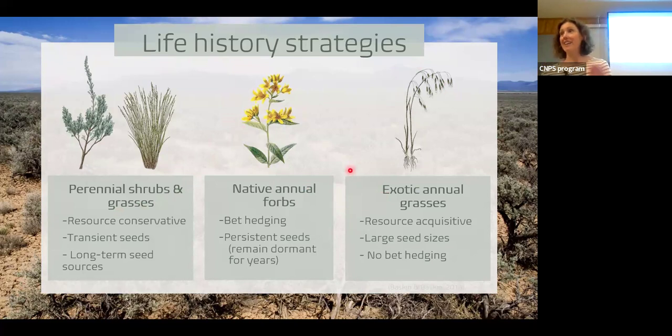We commissioned an artist to make them for this project, and we just got them last week. So this is the first time anyone has seen them besides me, and I think they're so beautiful. So you'll see them scattered throughout this presentation. Anyway, okay, so we'll get back to life history strategies.